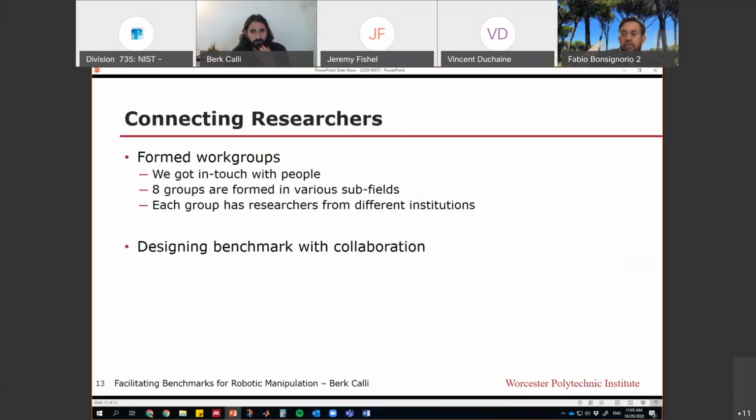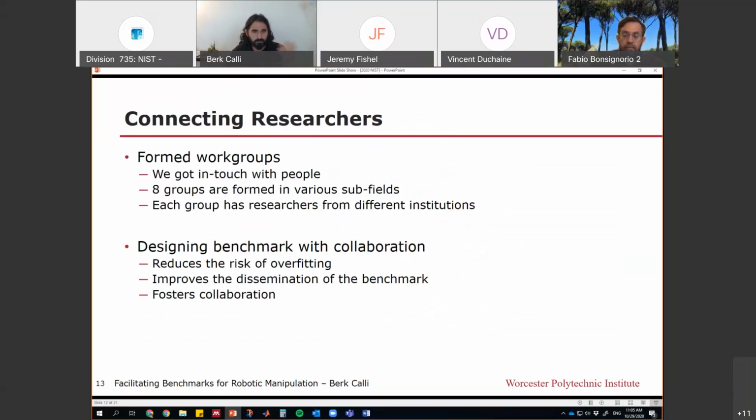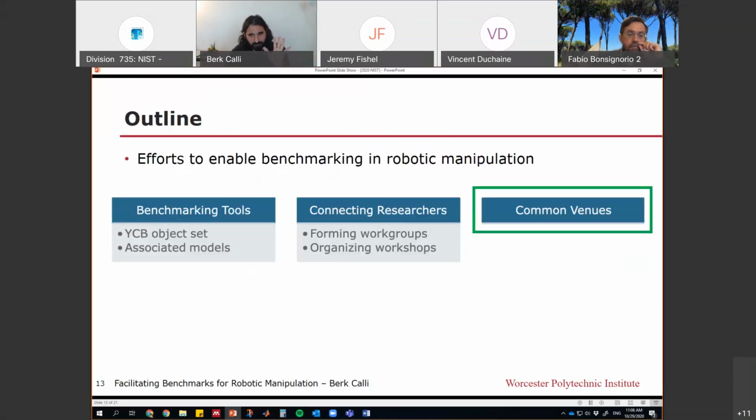And just as I said, we tried to foster collaboration between people, and this happened 2-3 months before the workshop, and people worked on these benchmarks and presented their results in the IROS workshop in 2017. They proposed the benchmarks that they came up with, and they received feedback from the community, and they then improved their benchmarks a little bit.